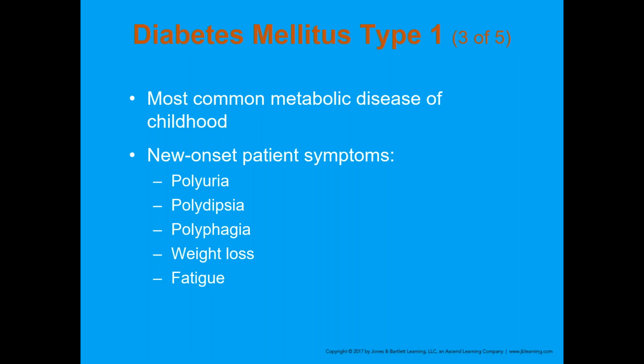That is that message being sent off by the cells saying, hey, I'm hungry, feed me. Hey, I'm hungry, feed me. And no matter how much they eat, they are losing weight like it's going out of style.